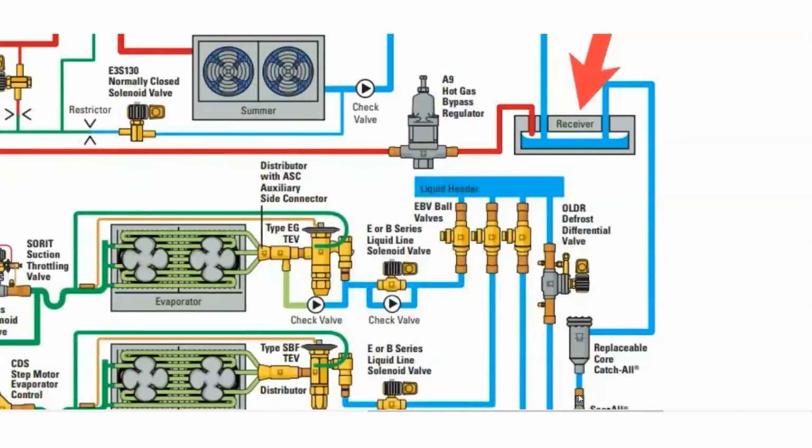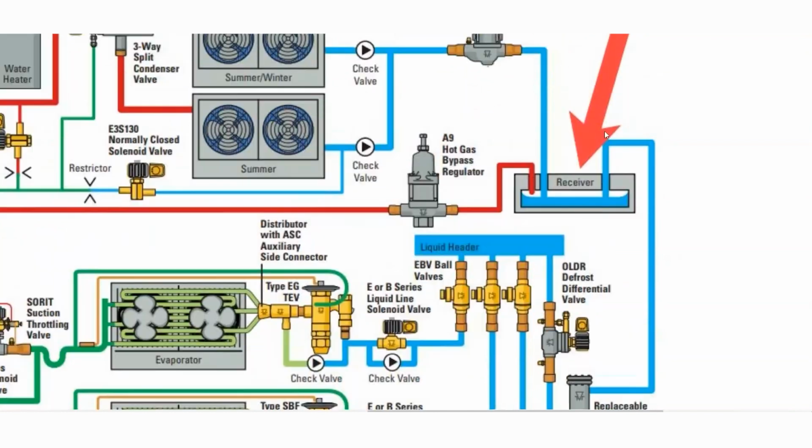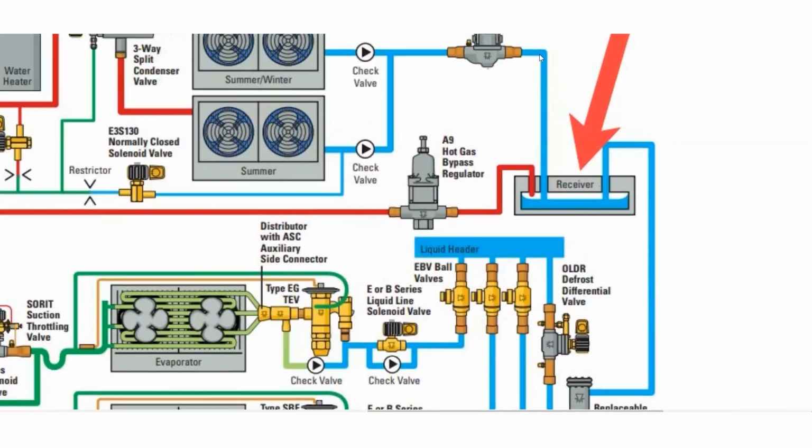This is very, very specific. When you're talking with someone trying to diagnose something, there is a major difference between drain leg or drop leg and liquid line. So just make sure that you understand you're only ensured that you're going to have a full column of liquid coming out of that receiver due to the way that the receiver is actually piped internally.